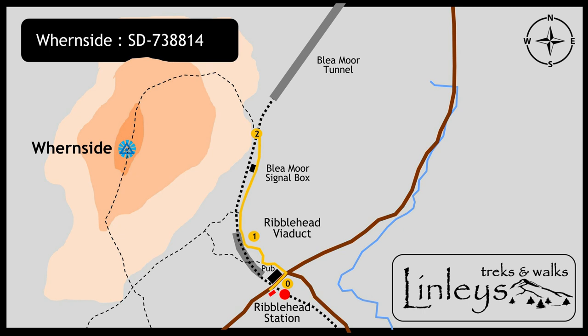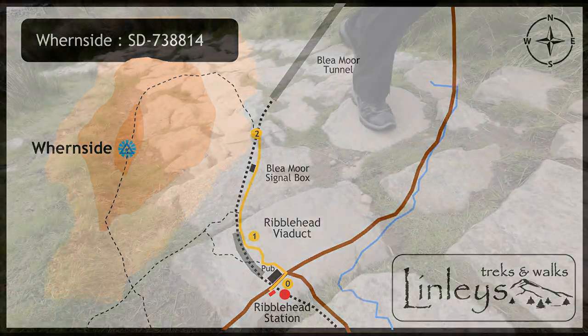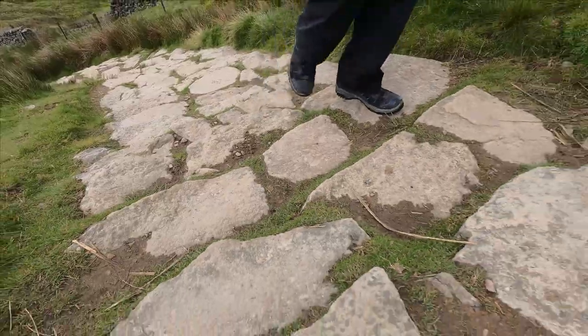Quite often done as part of the Yorkshire Three Peaks Challenge, this mountain is not overly challenging. I did say overly. There are some craggy bits to negotiate on the other side, but otherwise much of the route is along good paths.